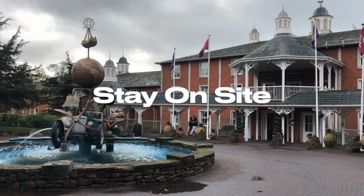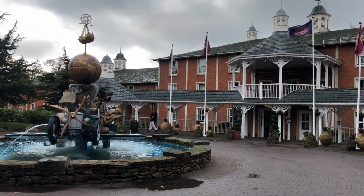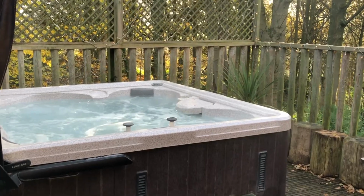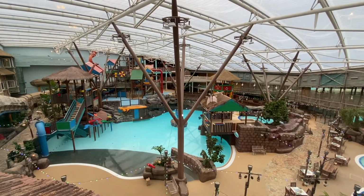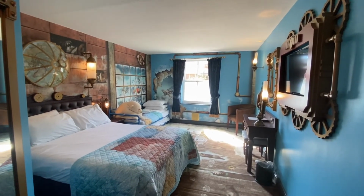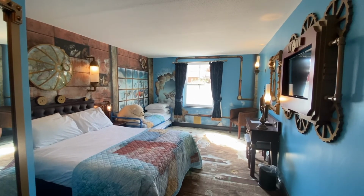Our next pro tip is to stay on site. Alton Towers Resort has great accommodation options, from the bed in the shed up to the treehouse with a private hot tub. If it is your first time, it really is amazing to stay over and enjoy the full Alton Towers experience. Splash Landings and Alton Towers Hotel and Enchanted Village are all incredible places to stay. I'd recommend staying at either of those three resorts to get a fantastic experience.